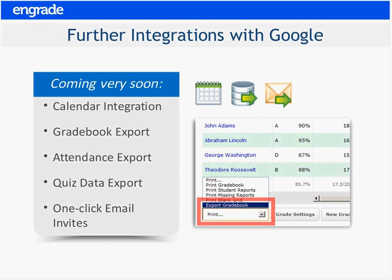We launched with the single sign-on functionality. We've listened to you guys and some of our users, and they've requested some additional functionality. So within the next month or two, we'll be launching calendar integration, grade export, attendance export, quiz, and one-click emails.